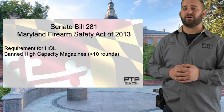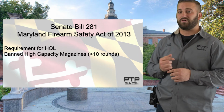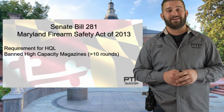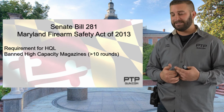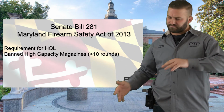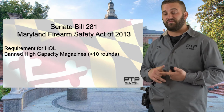Now, Senate Bill 281 is one of the reasons why a lot of people have to do the HQL training. Senate Bill 281 went into effect in October of 2013, and it did several things, including requiring that you have an HQL just to be able to buy or transfer a handgun. Also, it banned magazines that hold over 10 rounds. Now, with that being said, regarding the HQL, the Handgun Qualification License, know that your Maryland politicians are trying to do the same thing with long guns.